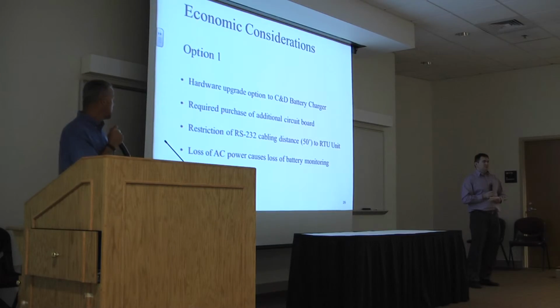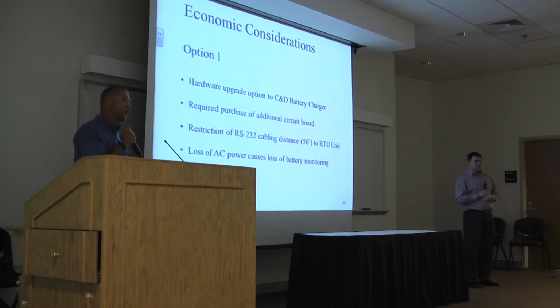Another issue or negative was the loss of AC power to the charger was critical to getting the communications to the battery monitor, and we felt like that would not be a reliable means in the case of an upset or an event, a switching event in the substation. We may lose the control or the vision of what the battery voltage was doing.